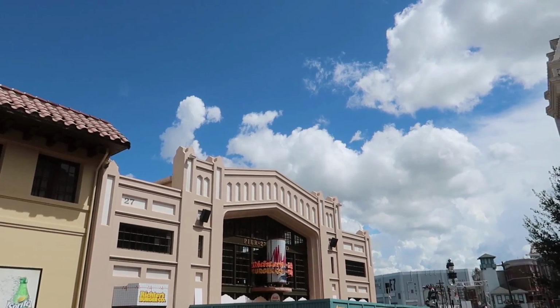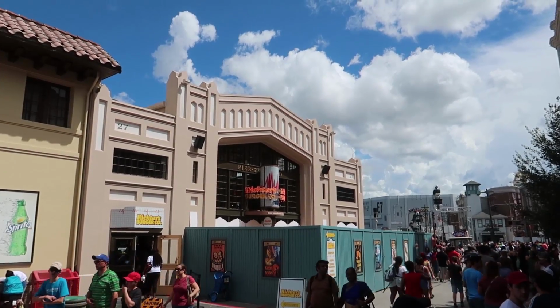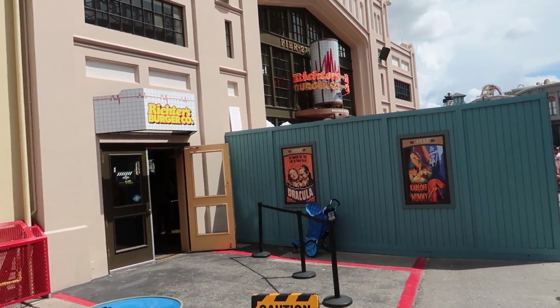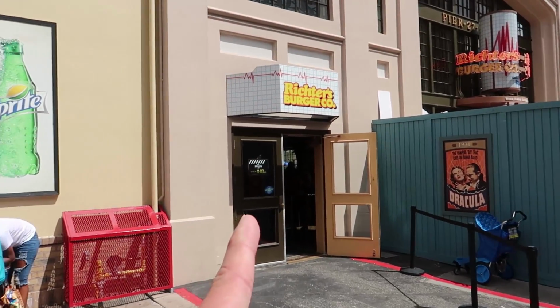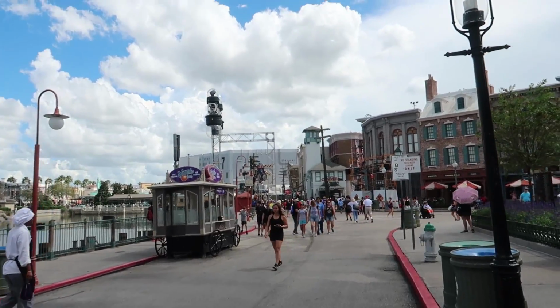This doesn't have anything to do with Halloween Horror Nights, but there is a construction wall up around Richter's. Last time we were here, this construction wall wasn't nearly as far in front of Richter's as it is now. You can still go into Richter's, but this whole area is covered up. It is a pretty darn busy day today.